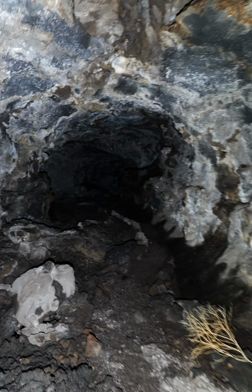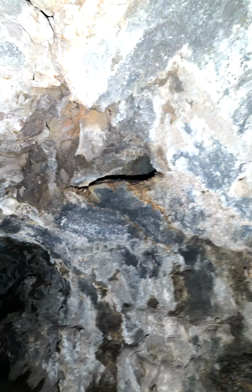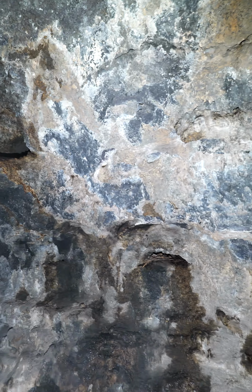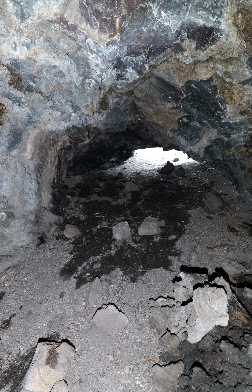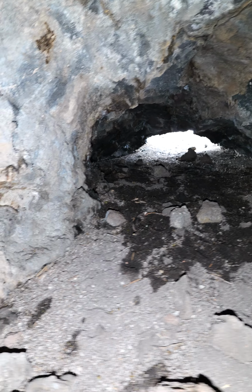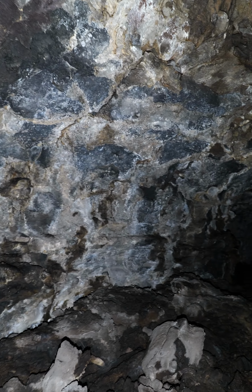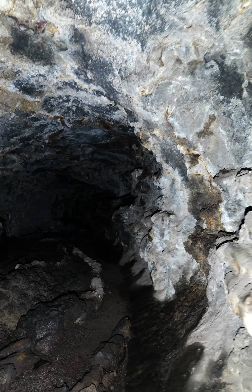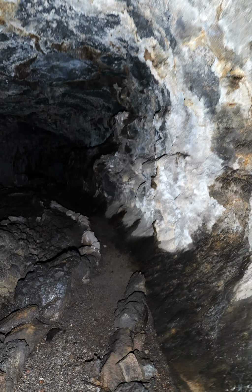Okay, so now I'm in the upper level of Caldwell Ice Cave. Notice there's a little hole up there, smaller hole down there. It's the way out at back there. It's the way it came in. Notice the small ledges along the wall here. Notice there's a trail on the floor here.